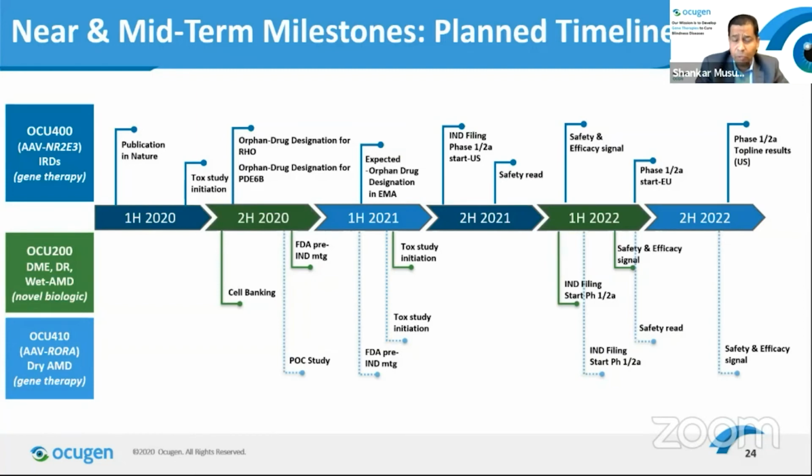We're getting very good input from the FDA on our roadmap on that program, and we're going to continue to develop it and put that in the clinic for the major population with diabetic macular edema in the first half of 2022. And OCU410 is going to be in the clinic in 2022. So we have so many milestones and inflection points coming through.